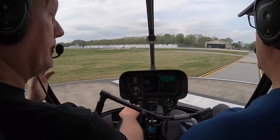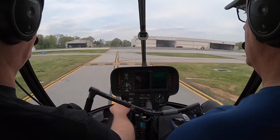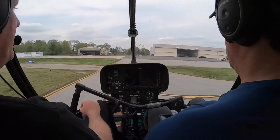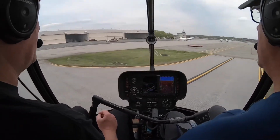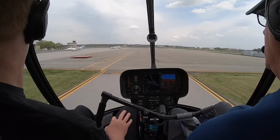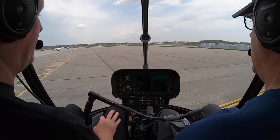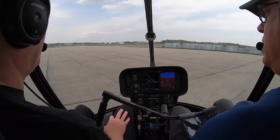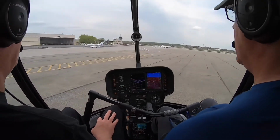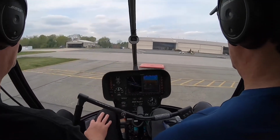Tower 47 kilo, midfield left downwind. Gentle right turn. 47 kilo, 50 out. I came around quick. 50 out, 47 kilo. Try to stay center with the yellow lines. Getting blown a little bit. That's us there. I'm going to swing out to the right just a hair. Okay. So I have some time to turn and stabilize. Came around fast.